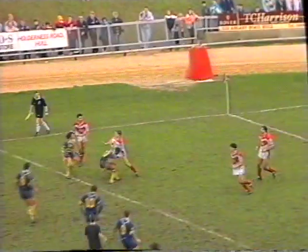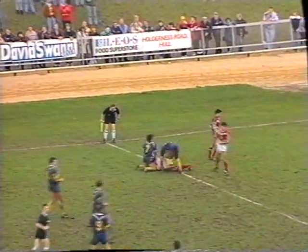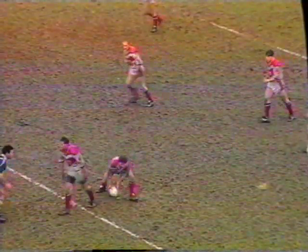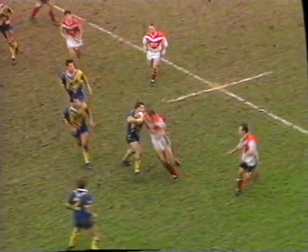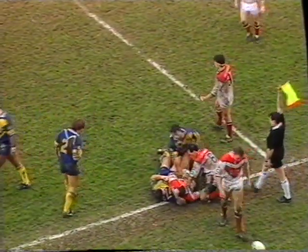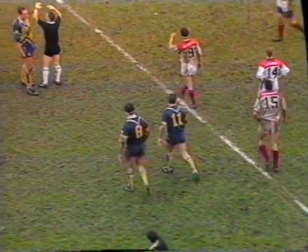Leeds will want to keep Rovers pinned down here now. Rovers made good ground towards the back end of that second half, aided by some penalties, and put Leeds under pressure for long stages of the game. Jackson running across the field and brought down there by Kevin Iro. Harrison. The ball forced into touch there by the ferocity of Dixon's tackle.